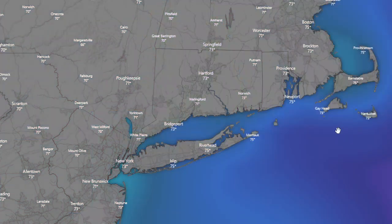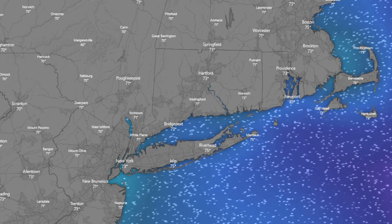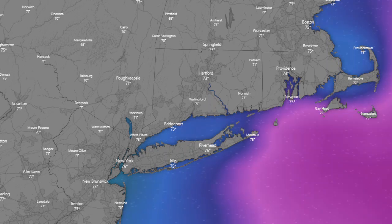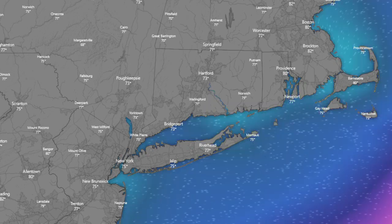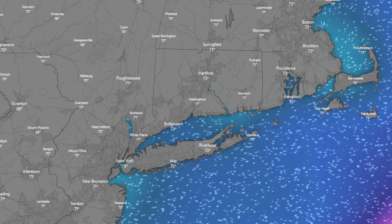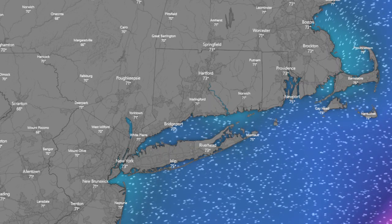This also maps out the waves, which we can look at as well. Again, most of that's going to be to the east, but still, that rain combined with the high tide could still cause some flooding. All right, and that's something that, again, we'll have to be concerned about.